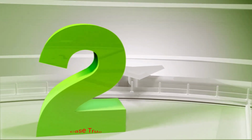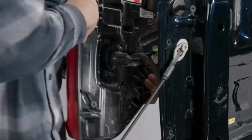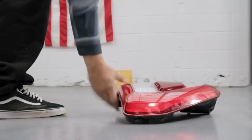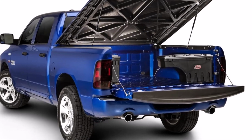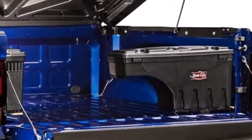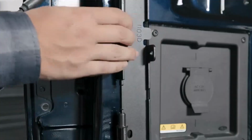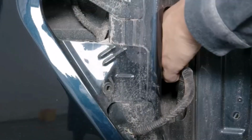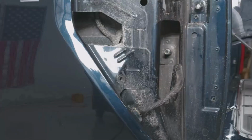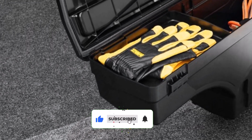Number 2. Undercover Swing Case Truck Bed Storage Box. Looking for a convenient and secure storage solution for your truck bed? Look no further than the Undercover Swing Case Truck Bed Storage Box. This innovative storage box is designed to fit seamlessly into your truck bed, providing easy access to your tools and gear while keeping them safe and protected. The swing case features a durable construction with a rugged ABS plastic shell that can withstand the toughest conditions. It is also weather-resistant, ensuring that your belongings stay dry even in rainy or snowy weather.